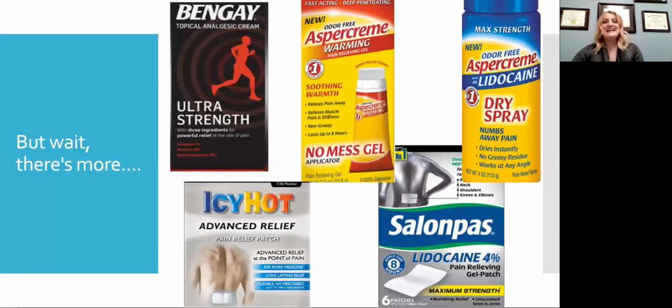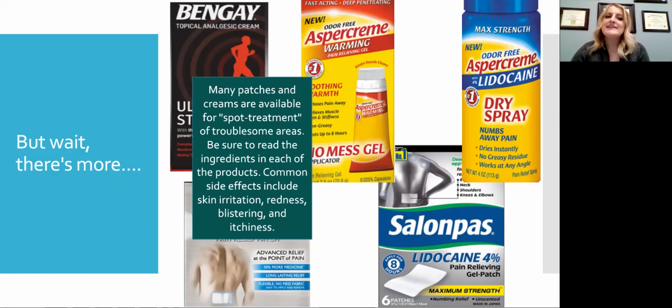And of course, there's more. So there are a lot of different topical agents out there, or patches, creams, ointments, lotions for pain. So again, it can be confusing. So make sure you read what's on the product. So this one has like camphor, menthol, and methyl salicylate. This patch down here has lidocaine. This one has capsaicin. So just make sure, again, you're reading the products and finding out what's going to work best for you. Really, these are going to be for like spot treatment of troublesome areas, not really going to help with full body pain or anything like that.